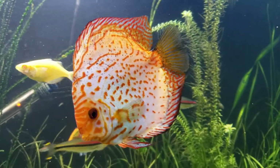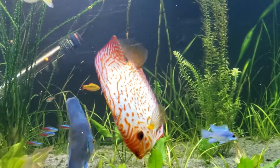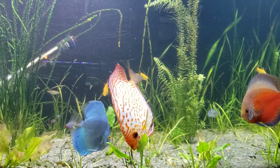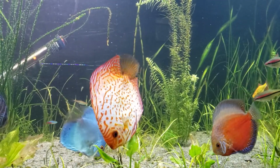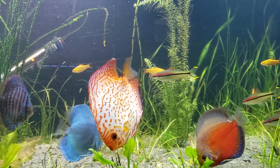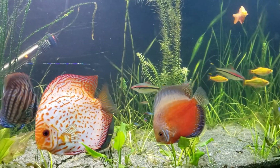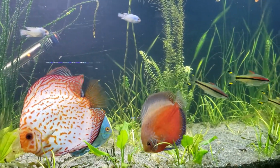And he is a real eye catcher. Love this guy. And then we also got electric blue rams in here. Let's see, albino millennial rainbows, regular millennial rainbows, cherry barbs, gold barbs, Denison sharks. I think we have about 10 stir-by Corydoras in here.